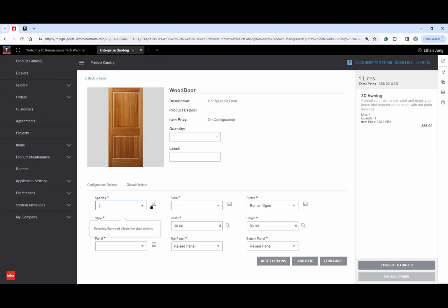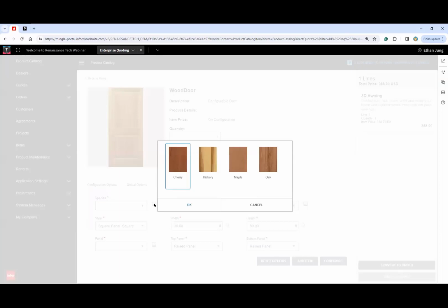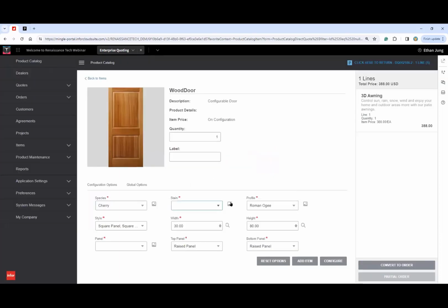In this case, I can use image drop-down menus to help me quickly pick the right door options. So for instance, cherry, and I can go ahead and pick cider. And I can go ahead and pick raised panel. This is especially helpful when you have lots of lines in a quote, like doors or windows. And since I've gone ahead and selected these, I can just as easily add this item directly to the quote. But let's review the selections and how the images and the rules help to create the right product.